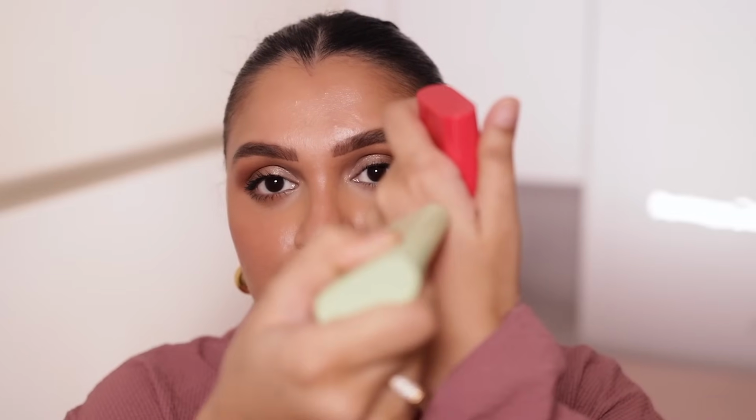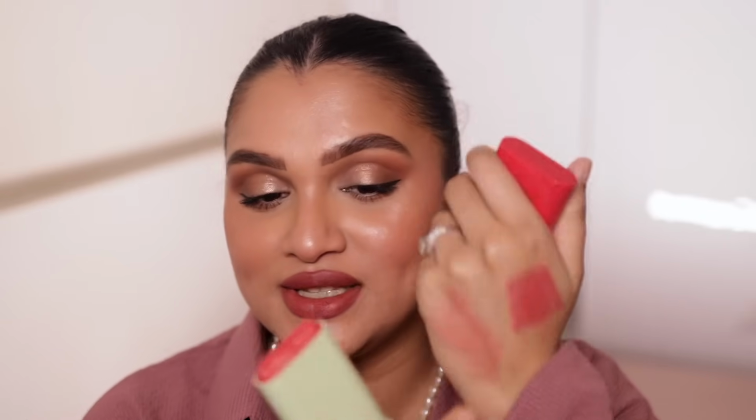The Charlotte Tilbury one is a matte blush, but this one is a very, very glowy blush, and even on naked skin, like just bare cheeks, this looks so pretty. So I'm just gonna swatch this one right here. So similar, you can see the trend that I have been liking. I love these cherry shade blushes.